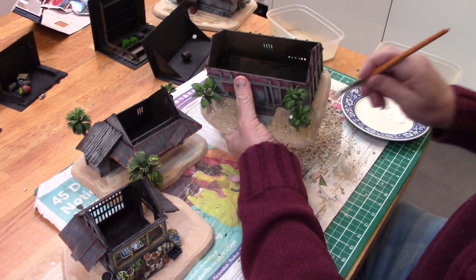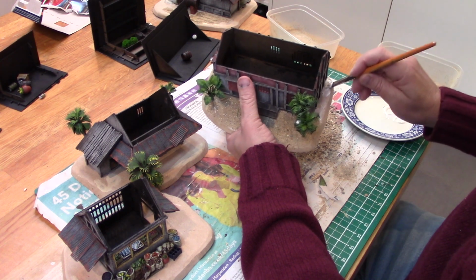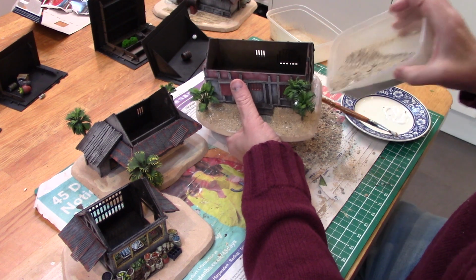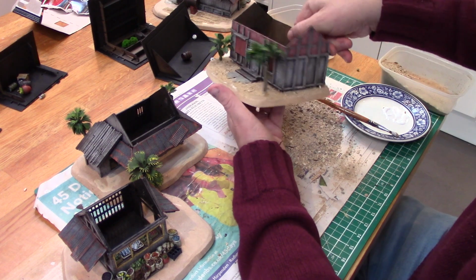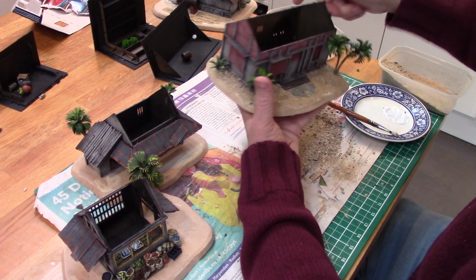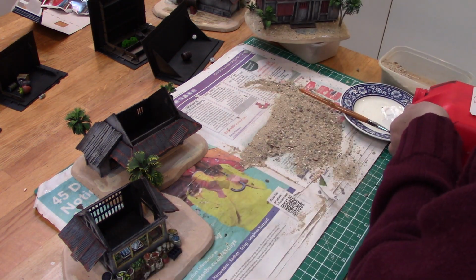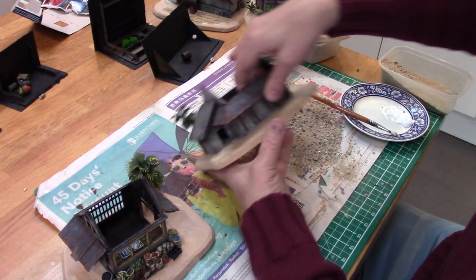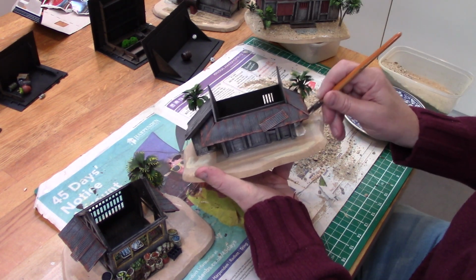And last but not least, just do this bit at the side here, and again I'm keeping away from the sides. I'm going to come back to those, and there's a reason for that. If you go over it a bit, it doesn't matter. So there we go. So that's a bit of glue on the tree, never mind, that'll dry clear. And we're going to top up our PVA and carry on. So sit back and relax while I do all the hard work.